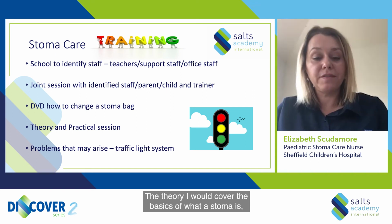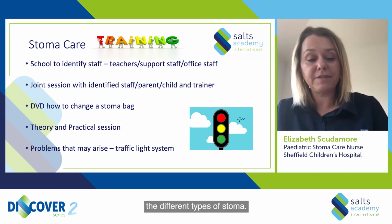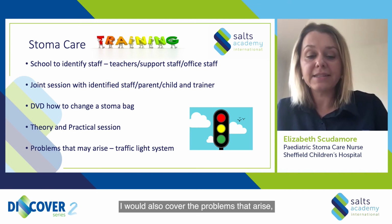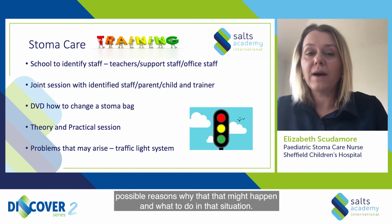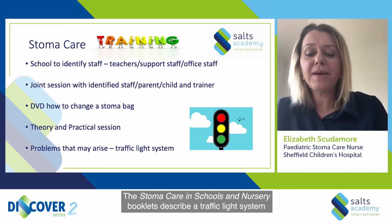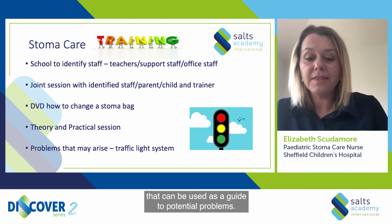For the theory, I would cover the basics of what a stoma is, why the child has a stoma, the different types of stoma. I would also cover problems that arise, possible reasons why that might happen, and what to do in that situation. The Stoma Care in Schools and Nursery booklet describes a traffic light system that can be used as a guide to potential problems.